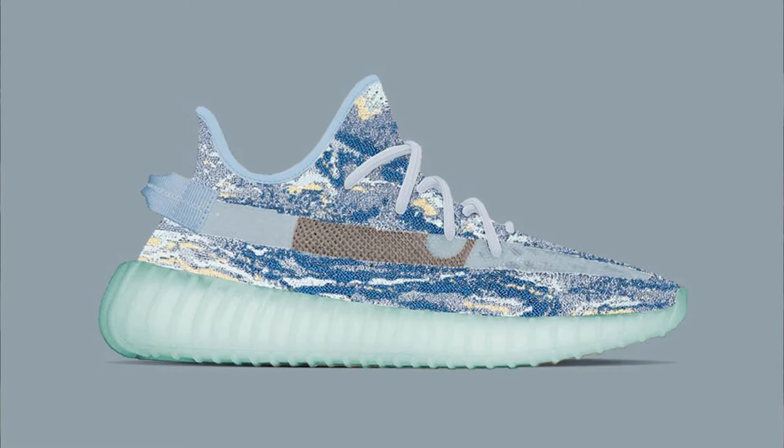I wasn't the biggest fan of the MX Oats, and I don't think I'm going to be a big fan of these. But I know people love 350s. They're very comfortable. So these I can see doing well, and it's always hard to get Yeezy. So I would not be shocked if these sell out as well.